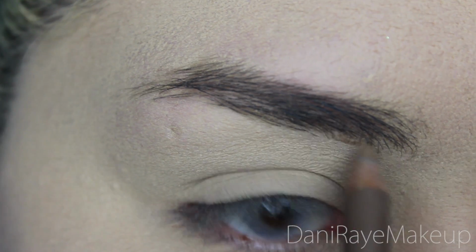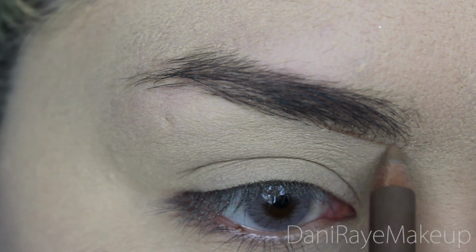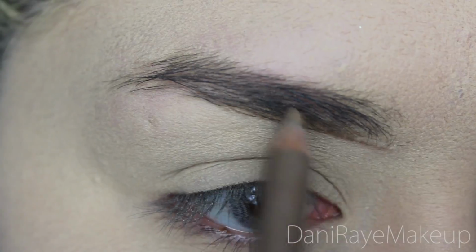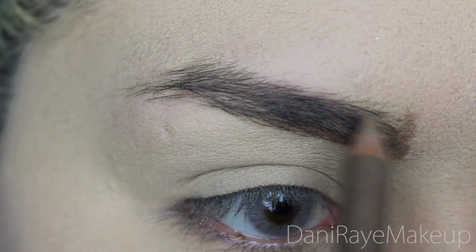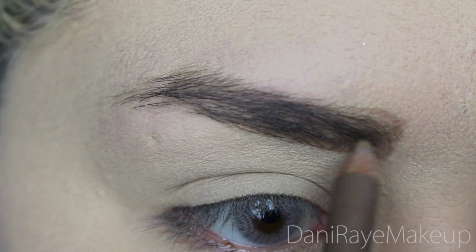So for the next part of this video, I'm doing the general base idea of how I fill in my eyebrows, except this time with a brow pencil. And these brow pencils are by Femme Couture in the colors blonde and dark brown. So when you're using a brow pencil, it doesn't really smudge or fade out like a brow pomade does.